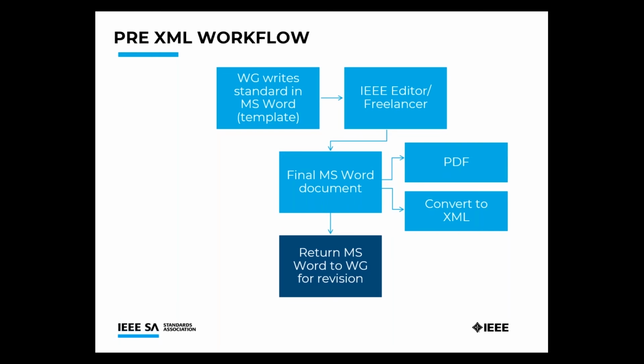So before we started working with INERA and Typefi, we had our old workflow, which you're probably familiar with if you're an old timer like me. We would take Microsoft Word documents created in our template. The staff would do a style and format edit, and then we would publish a PDF straight from Word. And then the source file and or PDF were converted into XML by an outside vendor.